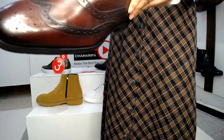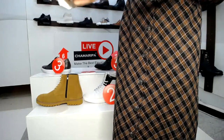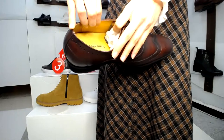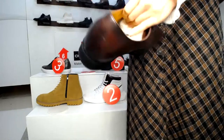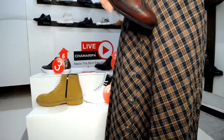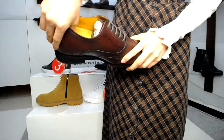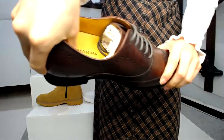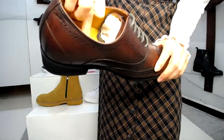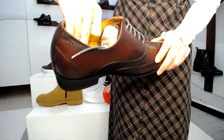And let's see the lining. The lining is made of pig skin. It is very soft and breathable. Our insole is also very soft. It is not very hard like other manufacturers. It is soft and flexible. It will not collapse after long time wearing.